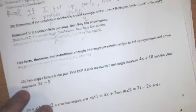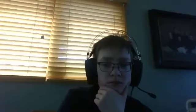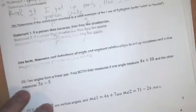Throw a comment in, say whether you think it's valid or invalid. Invalid. Why do you say invalid, Mike? Because instead of going from R to P, it goes from P to R.